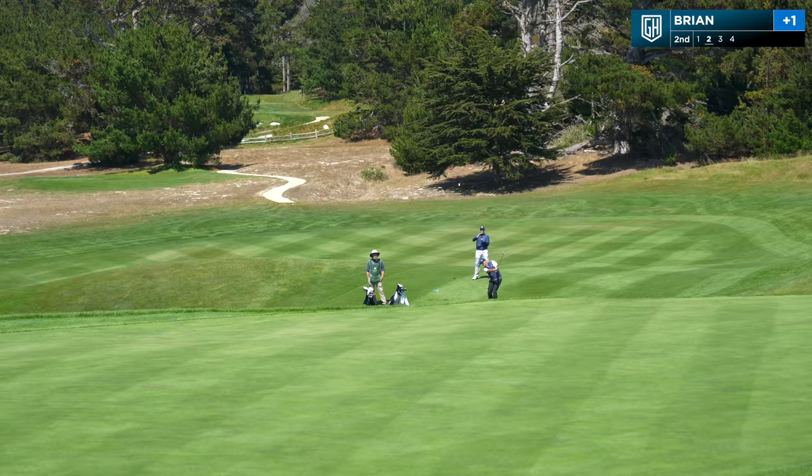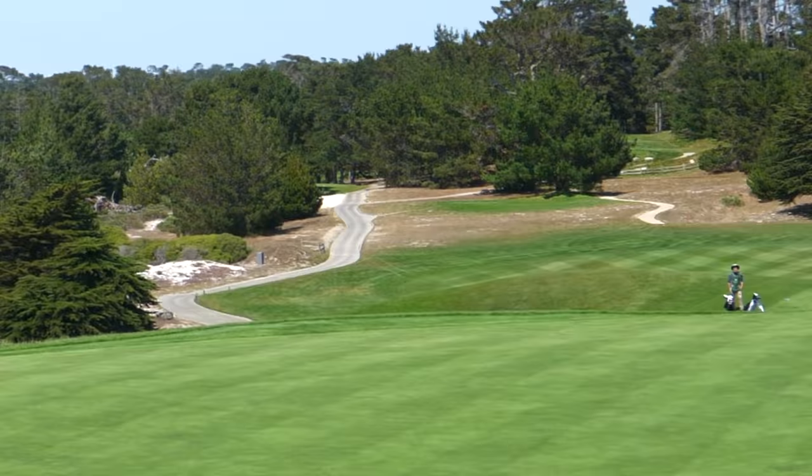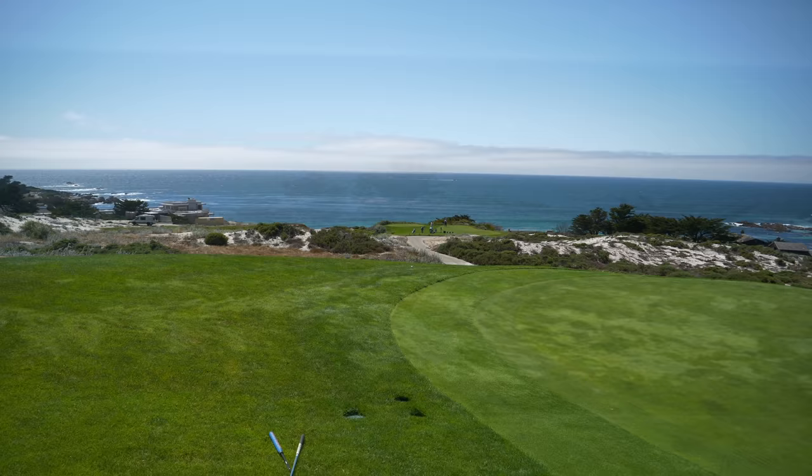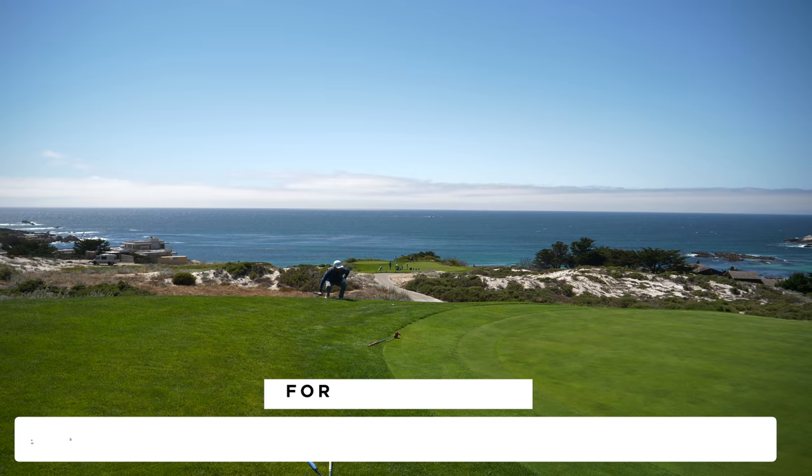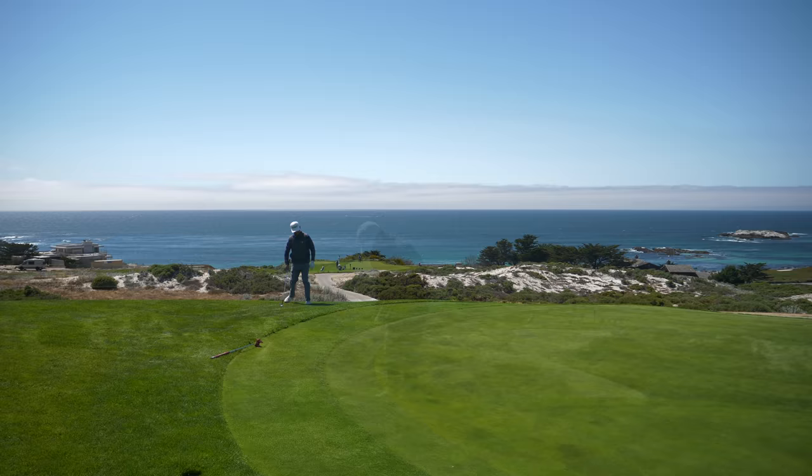And let's see, has he got enough? Oh, he left it in the bunker. It's gonna be a tough one. Guys, this is why you pay the full price. Look at these views, unbelievable. Afternoon rounds, you guys probably know, can get a little more windy out here, but usually you can get some clearer skies also. So, just got a pretty straightforward shot.